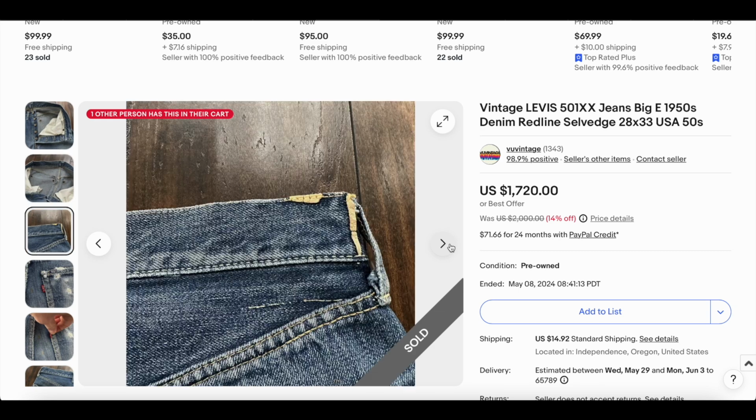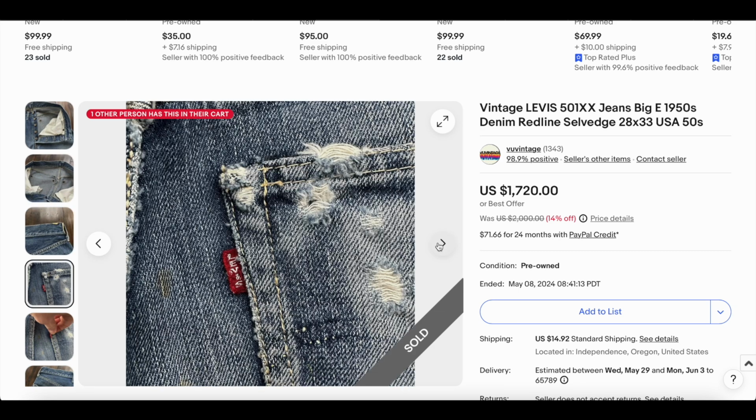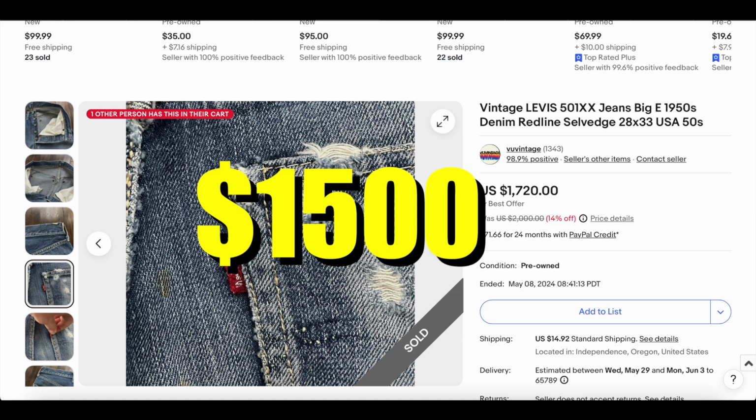Let's take a look. They show us the back. Yeah, it had the Jack Ron patch there, but no longer. Otherwise, a beautiful pair of jeans, no doubt. This one went for $1,500.